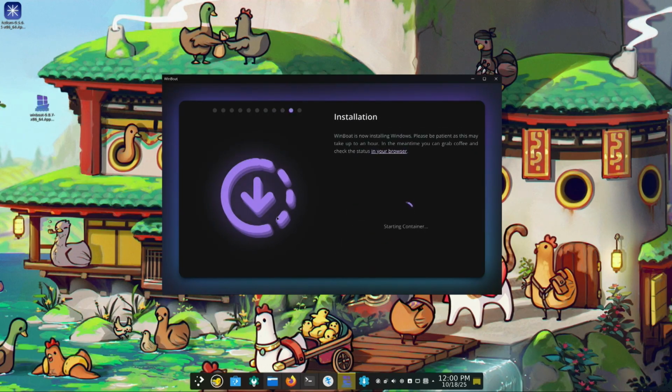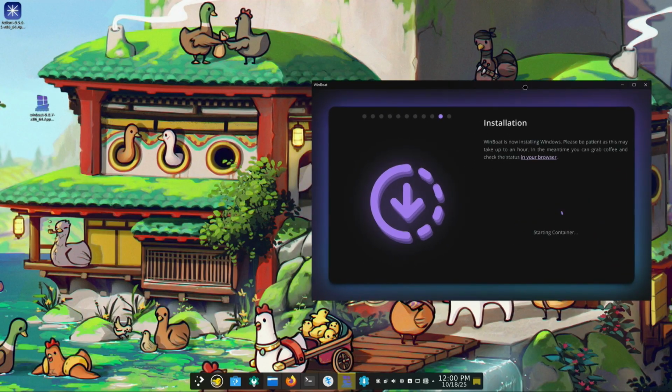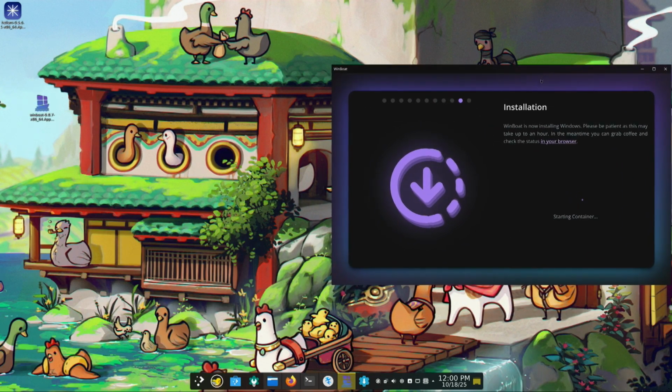So now you just sit back and let it install. You can watch the install. You don't have to type anything. It automatically installs with a local account. You can go ahead and put in your Microsoft account if you have Microsoft apps that you need it for, but it starts you off with a local account.